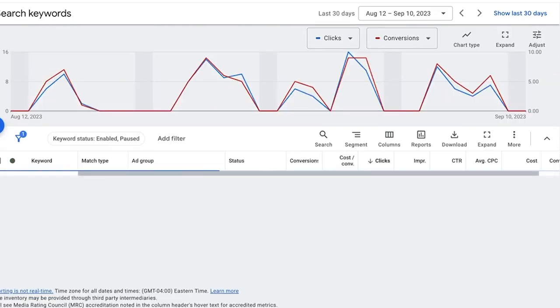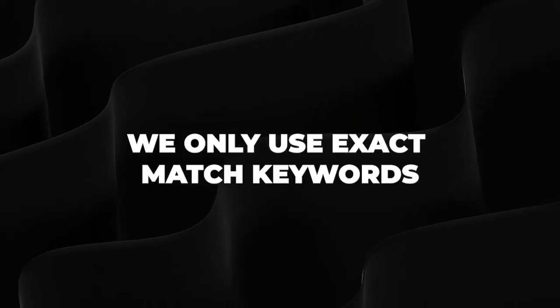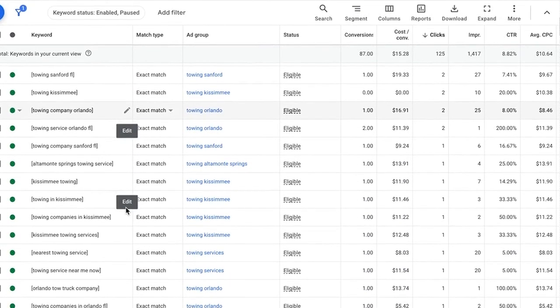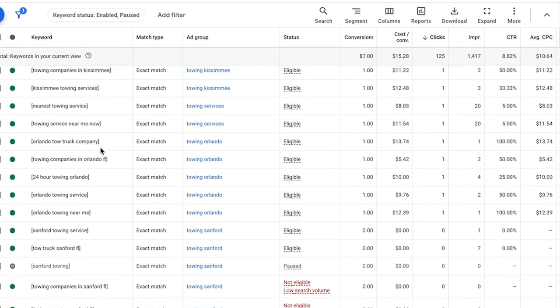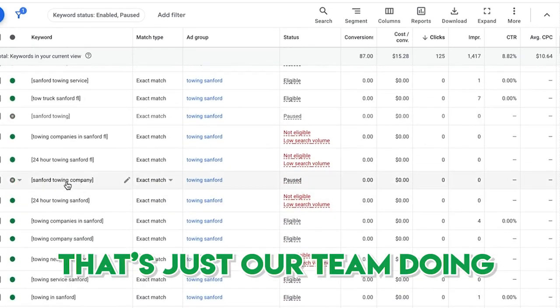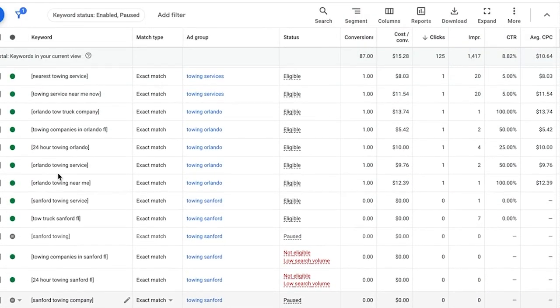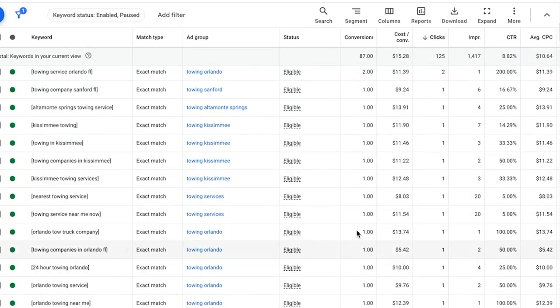So if we go into the keywords, you'll see here too another thing. If you don't know anything about Google Ads, there's different match types. We only use exact match keywords, right? Which are the highest quality keywords you can have, match type wise, when we're going after these campaigns for our clients. If you see things that are pausing here, that's just our team doing routine optimizations, which they will go in from week to week and pause keywords that are driving too high of a cost per call, or if it didn't convert at all out of a certain amount, then we just pause it and turn it off. And that's how we continually whittle down and optimize the campaign to get that cost per lead where we want it. So these are all phone calls you're seeing right here.